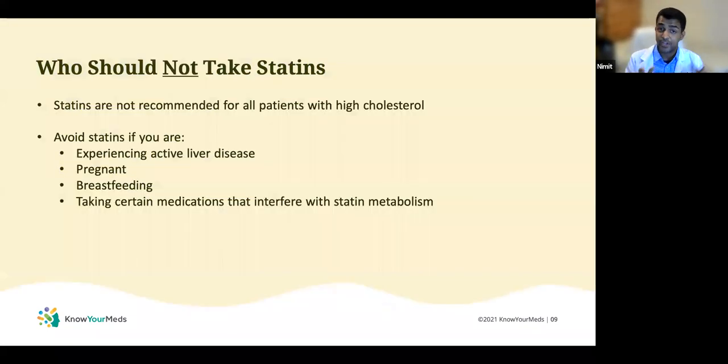So we talked about who it's indicated for. Well, how about the people that they're not indicated for? So who shouldn't be using statins? Well, there's a list of patients for whom statins are not routinely recommended.